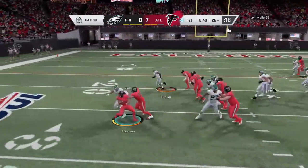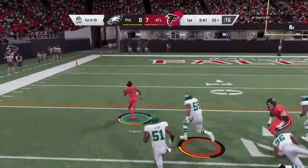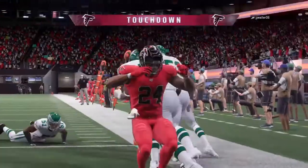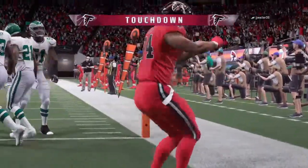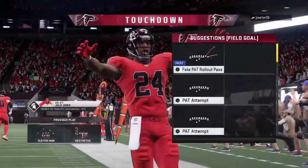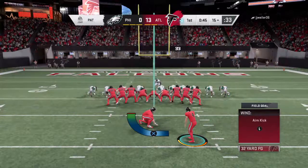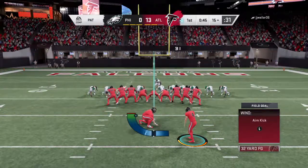This is Freeman on 1st and 10. And some Devontae Freeman, they're not going to get him. And he'll take it into the end zone. Touchdown, Atlanta. 25 yards to the house. And the Falcons will add on to their lead.